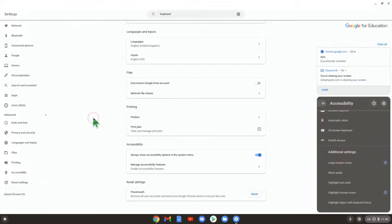I find it really useful, particularly when I'm demoing things and working with students or teachers, to have a great big mouse cursor turned on. So I've got a great big green cursor. And when I move my cursor, this red circle comes on. That's the highlight mouse cursor feature there, so that I can see really clearly on my screen where my cursor has gone. So it's really useful if you're going to be training. Maybe some of you are training students to use devices, to have those features turned on as well. They're officially accessibility tools, but just useful for all users of Chromebooks to have.